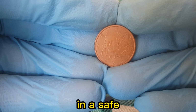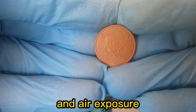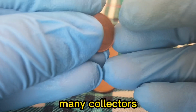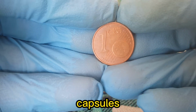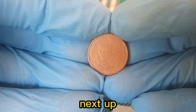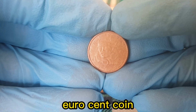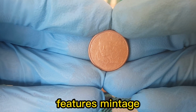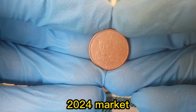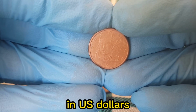Protecting your coins in a safe, dry place away from moisture and air exposure will help maintain their condition and value over time. Many collectors use coin holders, capsules, or albums designed specifically for euro coins. Next up, the 2012 1 euro-cent coin, diving deep into its features, mintage, condition grades, and most importantly, its value in the current 2024 market, expressed in US dollars.